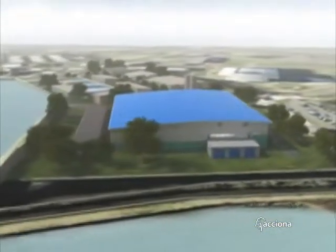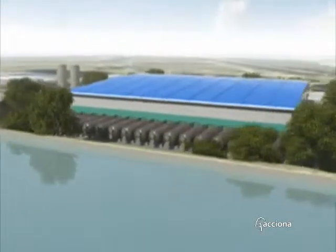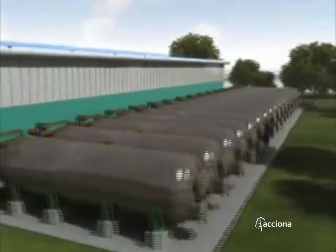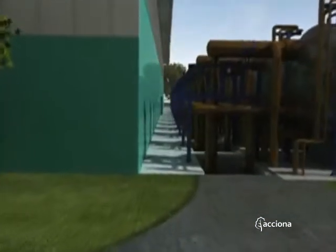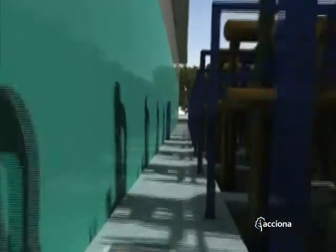This is the first large-scale desalination plant to be built in England, the world's first four-stage reverse osmosis process achieving 85% efficiency, the first large-scale development to generate 100% of the energy used via a dedicated on-site renewable energy facility, and the first time a Spanish company has been awarded a desalination project in the United Kingdom.